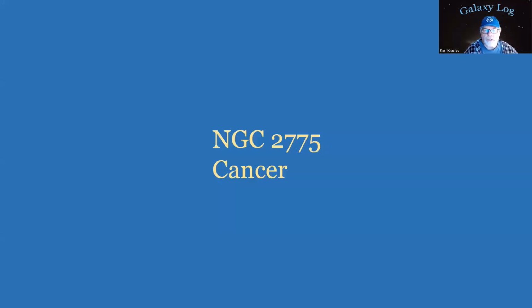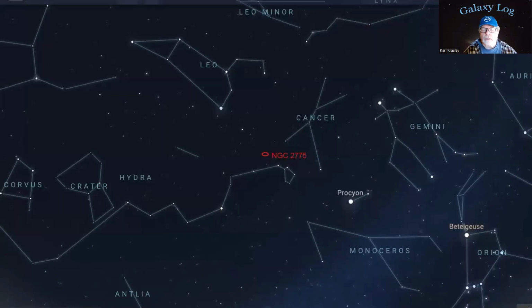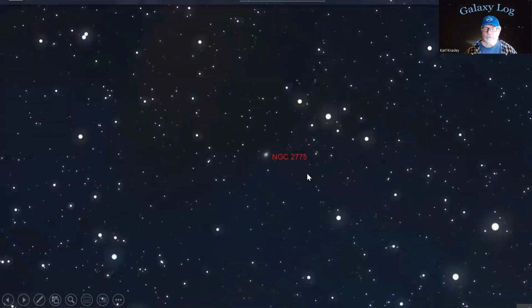Next is NGC 2775 in Cancer. Here's where the galaxy is located. Here again, Cancer is not a bright constellation. And it is situated right on the border of Cancer and Hydra, near the head of Hydra, which is right here, of course. So it's actually easier to star hop off these brighter stars from Hydra. This is where the galaxy is located. Closer up view.